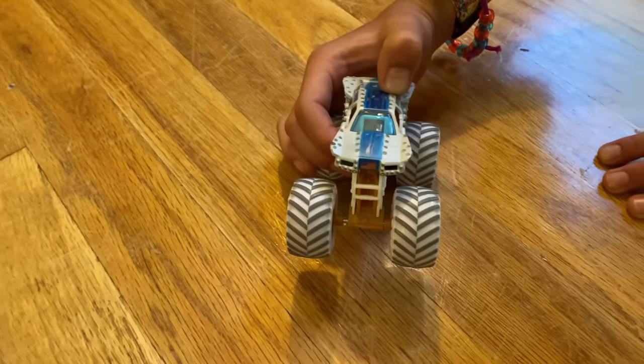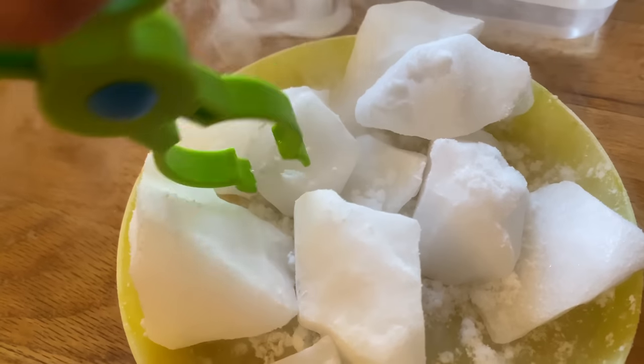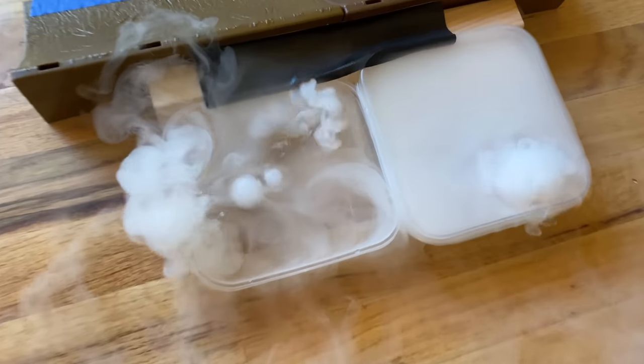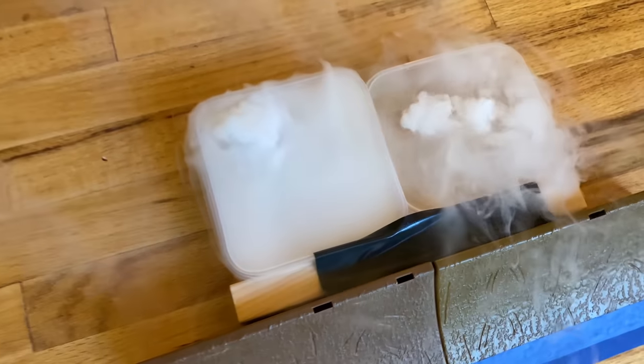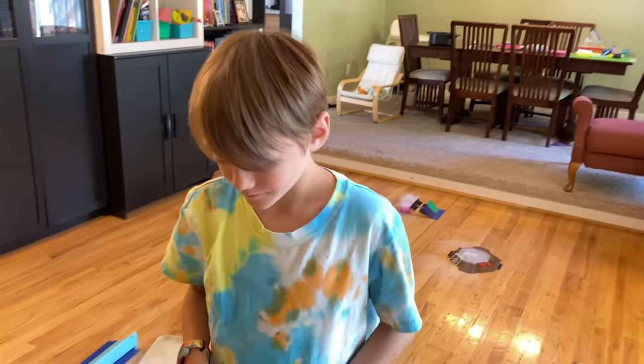Wait, we have to get to turn us in there. Oh, this is good. That's good. This is so cool. Smoke everywhere. Look, in this one, you can't even see. See that dry ice? That's how much smoke is in there. It literally just looks like a white cup color. Okay, let's do this. That ramp is erupting so much right now. Whoa. Disruption.